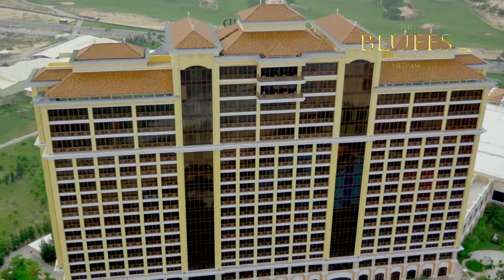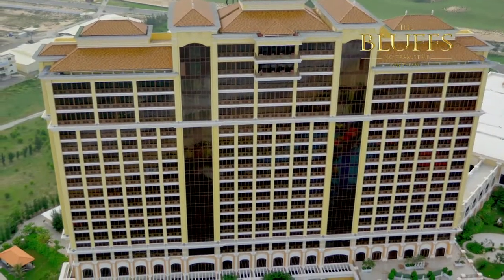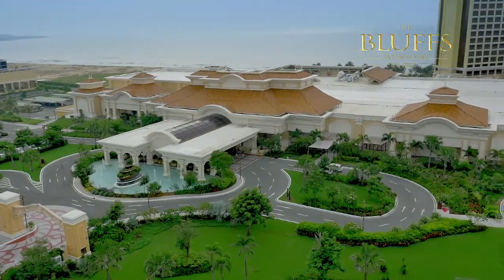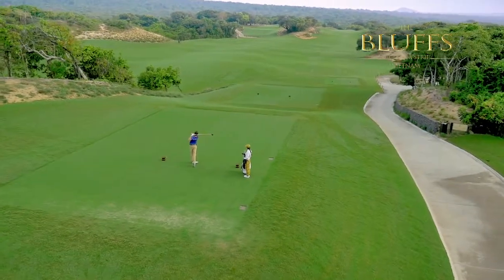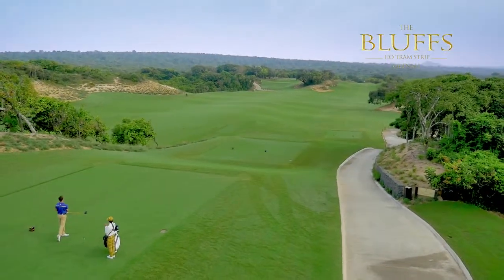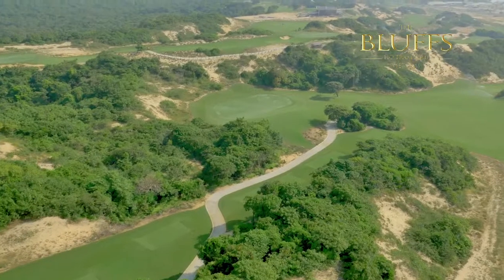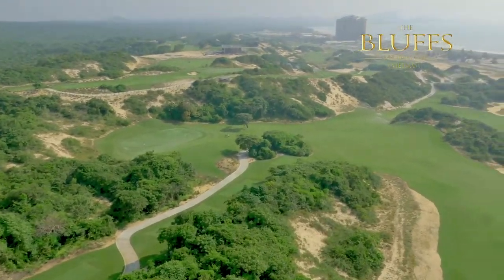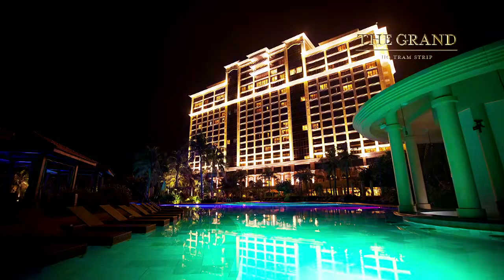When players go anywhere, what we like to have is the creature comforts, and we like to be able to walk from our hotel to the golf course, play golf, and go back and relax. So you have the infrastructure here in place. What I'm most proud about with the Bluffs is the way we've balanced the golf course. The Bluffs has this capability of hosting any tournament, whether it's amateur or professional.